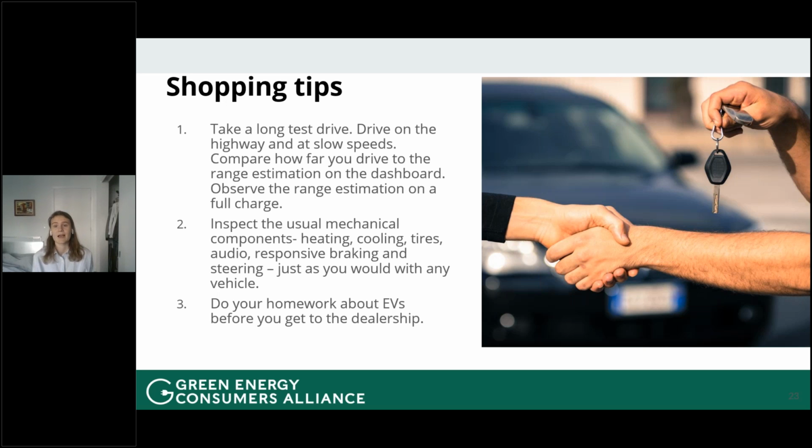An anecdote I hear a lot is that folks that buy electric cars often get notices about oil changes from the dealership because the dealership just automatically sends them and doesn't think twice about it. So definitely do your homework as much as possible before you go in. And the Drive Green website on the Green Energy Consumers Alliance website will help you answer those questions.